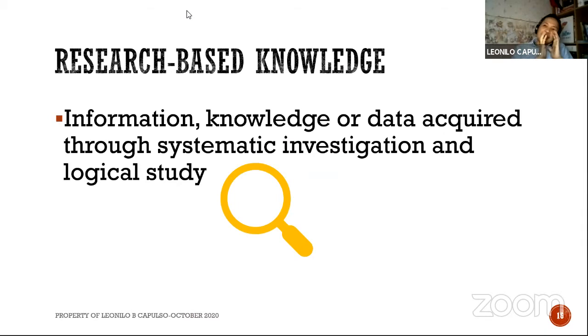Alam natin na ang pag-aaral, ang pagtuturo ay ano yan progressive. It is systematic and sometimes it is dynamic. May mga bagay na dati alam natin na totoo, ngayon ay hindi na pala totoo, just like the solar system. No, there are new inventions, there are new pedagogies which were discovered that is applicable to our time. So these are new knowledge based on research. Information, knowledge, or data which are actually acquired by researchers, by practitioners, by academicians through investigation and logical study.